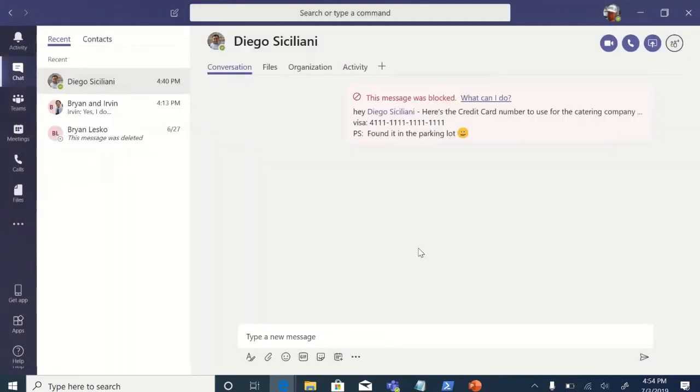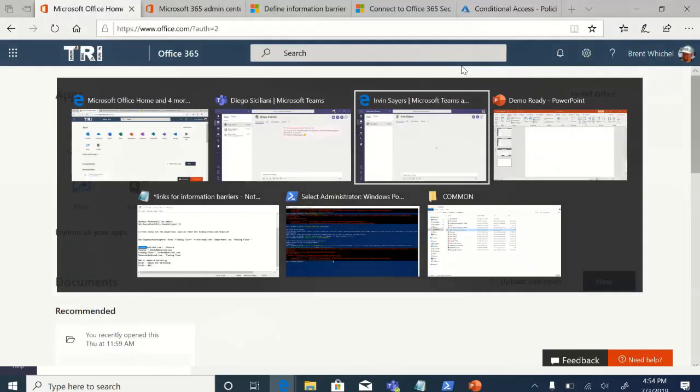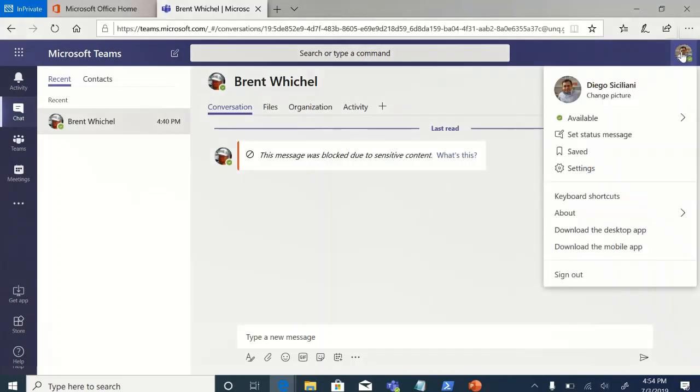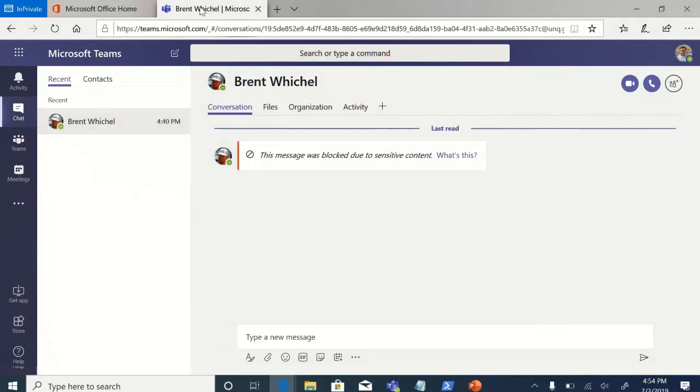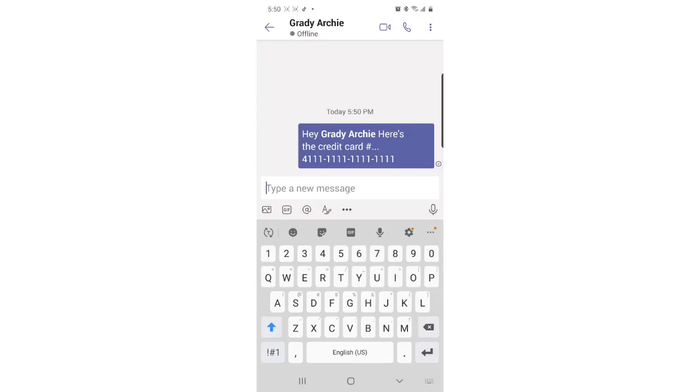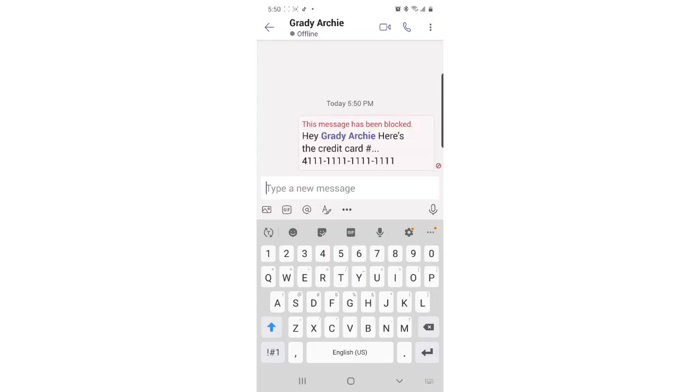If I want to shift gears and look at what Diego sees, he may be waiting for me to send him something. He won't ever see the information I sent, but he does see that I tried to send him something and it was blocked due to sensitive content. Once again, if I go to my mobile device and try the same thing, I'm going to try and send Grady a credit card number. As soon as I hit the send button, it looks like it's about to go over to Grady, and then all of a sudden it comes back and says, not so fast. We're going to block that for you also.